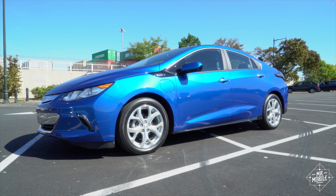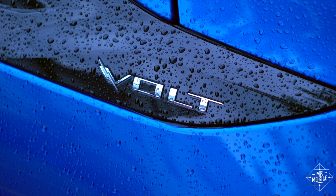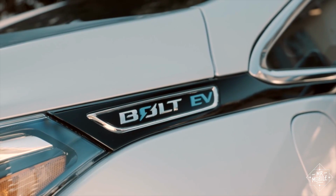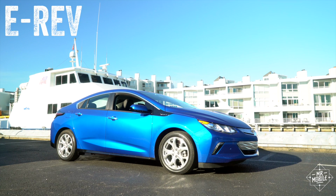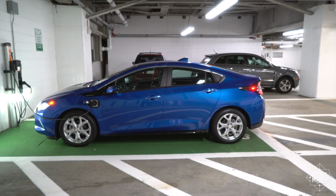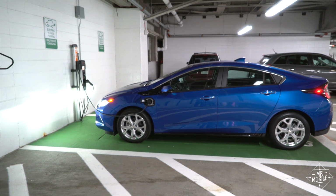Now, Chevy's electric car branding can be a little confusing. First of all, this is the Volt, not the similar-sounding Chevy Bolt. The difference is that the Bolt is an electric-only car, while the Volt is what's called an extended-range electric vehicle, or if you prefer, a plug-in hybrid. But unlike a typical hybrid, the Volt is designed to operate primarily on electricity alone.